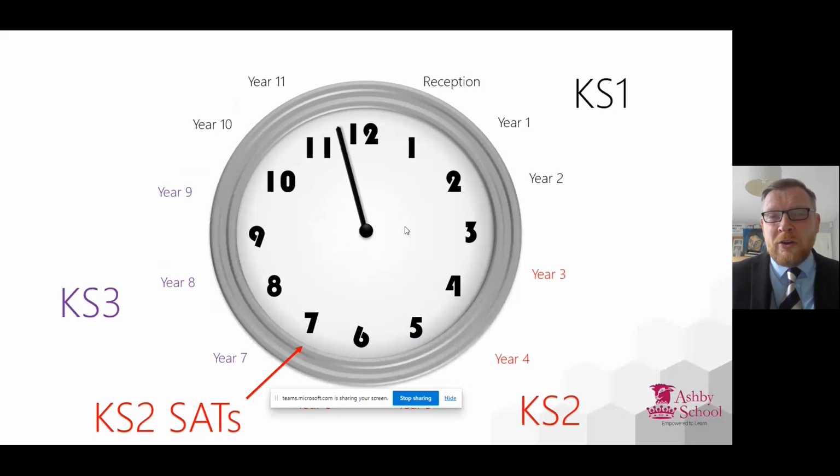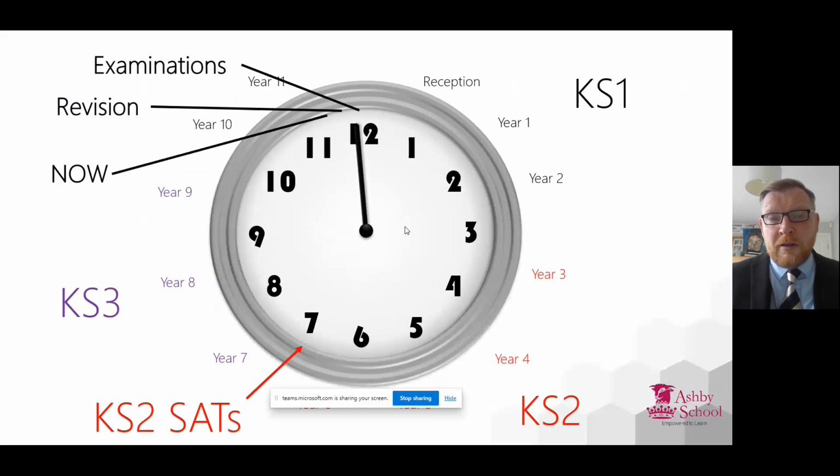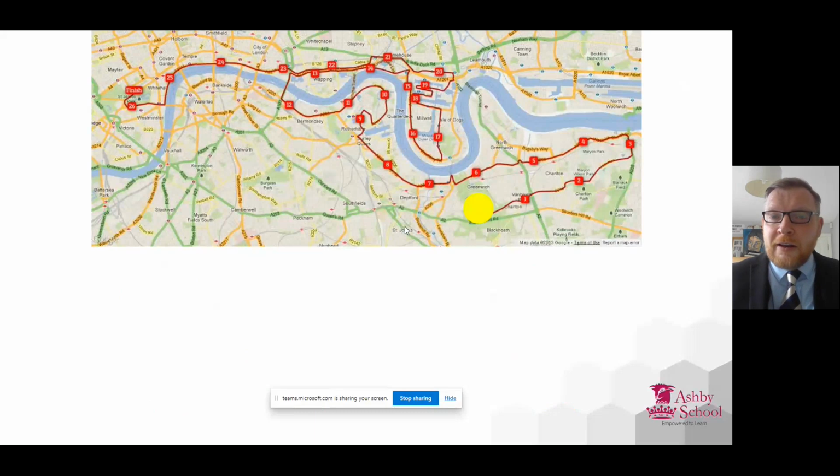Well, actually, we're at about a quarter to midnight. And we've just got this little period of revision before all that education, all that we've been building towards, will be judged. Another way of thinking about it is if you think back to the London Olympics, think of it like the marathon, and the students have run all this part of the marathon.